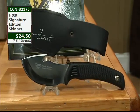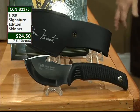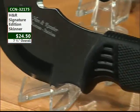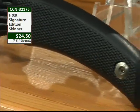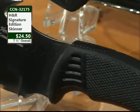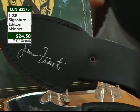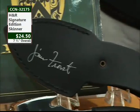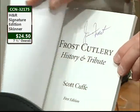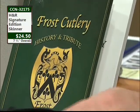Well, here's another signature deal. We're going to have this little gut hook skinner here. Now, this is a hen and rooster, so you know it's going to last you forever. Just don't lose it. As Bob says, you'll get tired of it before you wear it out. He's right. Now, you're going to get a hand-signed, genuine leather hen and rooster stamped sheath with Jim Frost's signature. Then we're going to sweeten the pot even more. The book, a $24.95 retail Frost Cutlery book, we're going to give you this absolutely free with Jim Frost autograph. Get 2 Jim Frost autographs, a hen and rooster genuine leather sheath.